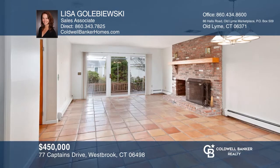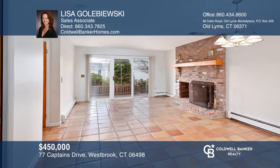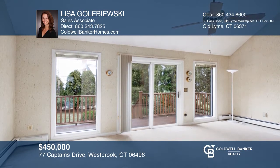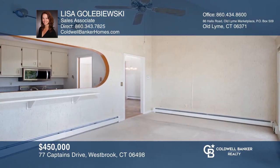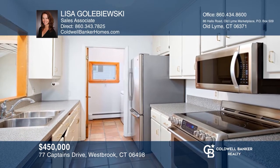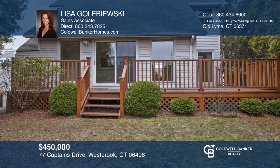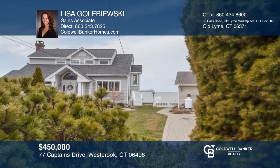Don't miss this ideal beach home located in Westbrook's Pilots Point Beach Peninsula. It includes a spacious living room with a dining area and a fireplace that leads to the front deck, allowing views of Long Island Sound. The den leads to the wraparound back deck and overlooks the backyard. Upstairs are 3 bedrooms and a master bedroom with water views. Come see it in person with Lisa Golubuski.